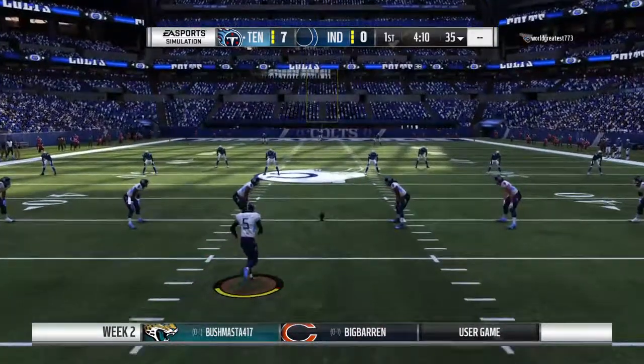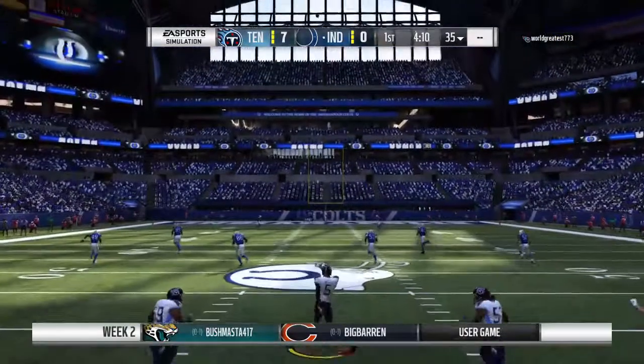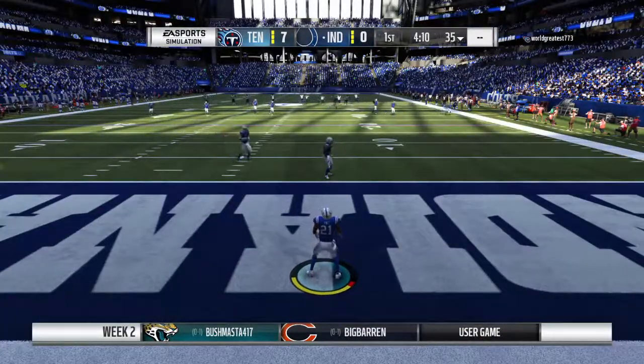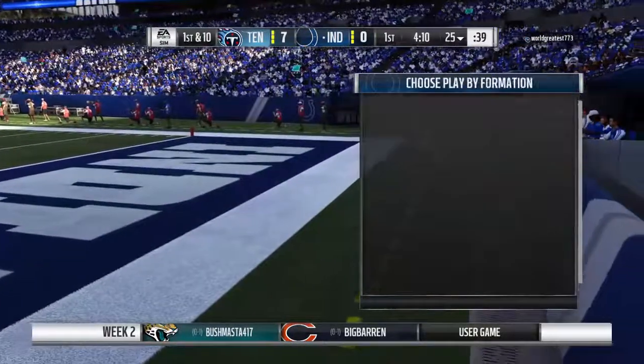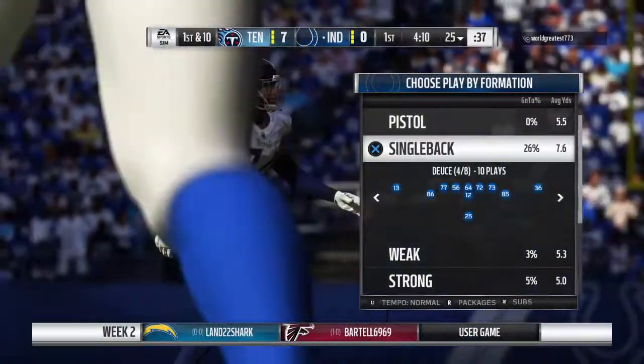Here's Bosher to kick it away. And this will be a touchback as that sails over the end line.